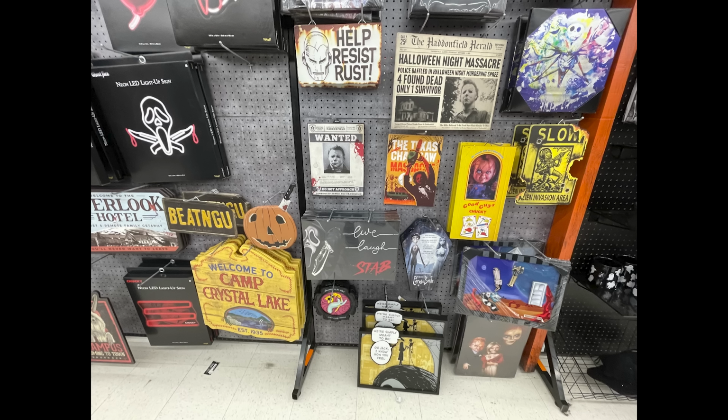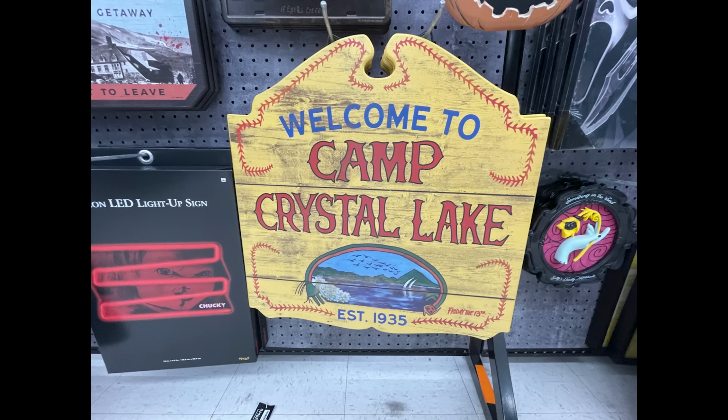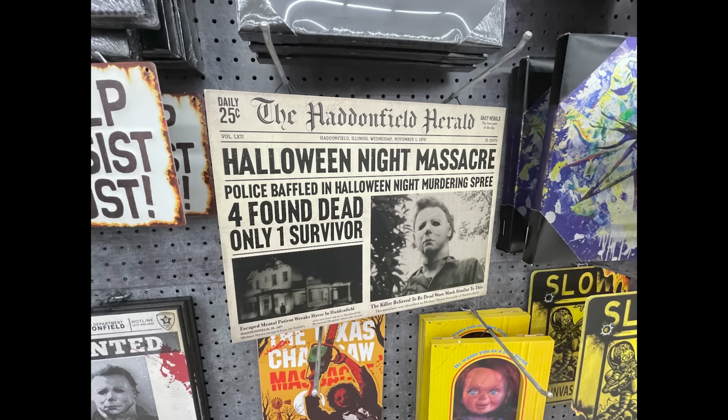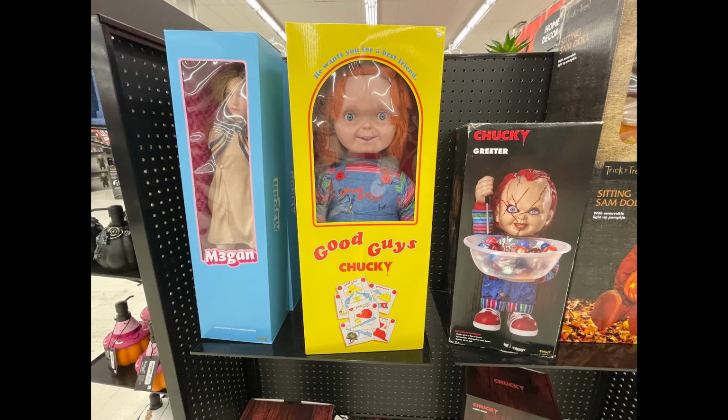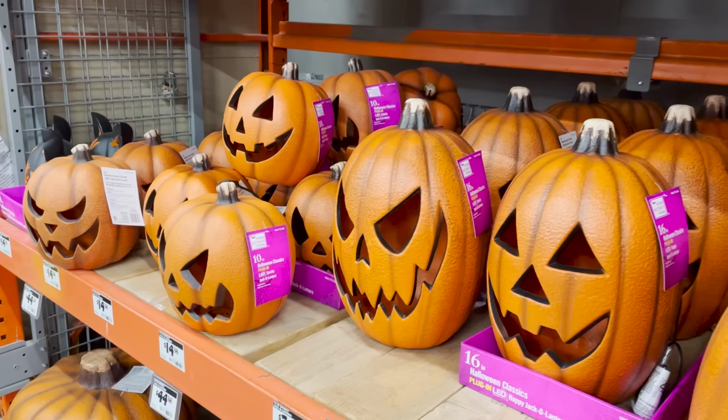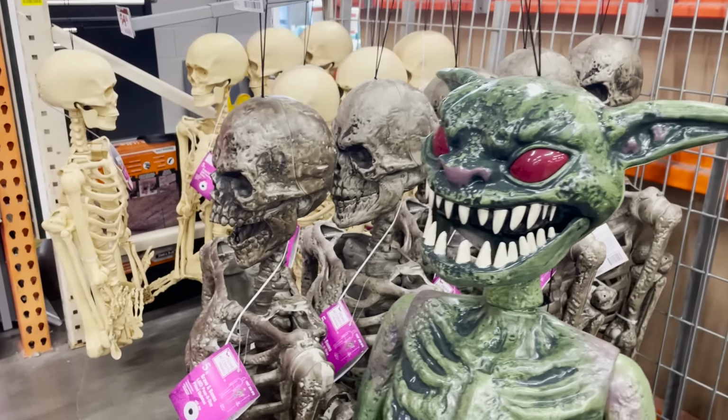Oh, I really like the movie props, the ones where they have like the sign for Camp Crystal Lake, Halloween 78, the Overlook Hotel from The Shining. So that's always neat to have these sort of like relics from movies. Oh, and Chucky. Chucky in the actual packaging from the movie. That's a nice touch. Now moving over to Home Depot, let's check out what they got.